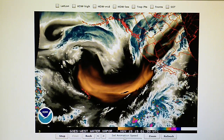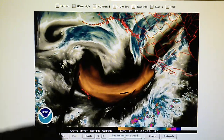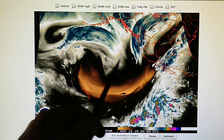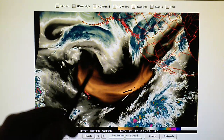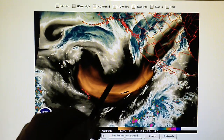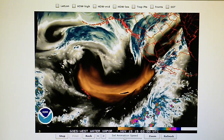The reason we're having strange, crazy weather everywhere is because of these HAARP transmitters and the chemtrails that are being laid out all through here. We can see that right here. Chemtrails all through this entire moisture field right here. All right, let's take a look at some of these other maps.